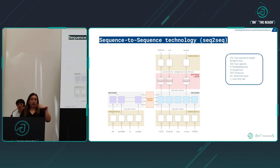Then we have the decoder part, which again is a lot of LSTM cells that are able to generate the words, and we have the final softmax layer, which is the one that outputs the probability distribution. And there is where the loss function comes into account: we want the predicted words to be very close to the actual words, and we want to minimize this loss. Here we can see some of the parameters of a network like that, and obviously when you change these parameters, the behavior of the network is different.